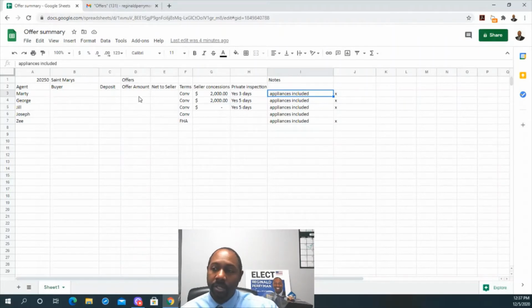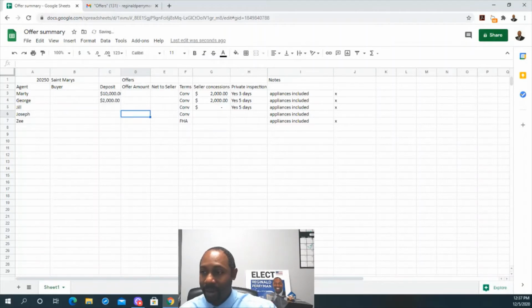My seller can simply look here at the net and start eliminating offers based on the highest offer amount. Then we'll look at the other details, like who has the stronger deposit. Maybe somebody has $10,000 on deposit, maybe somebody has $2,000. We'll determine from there.